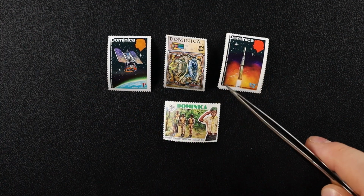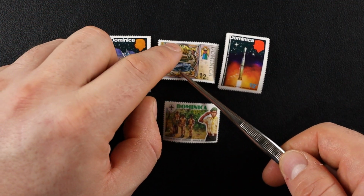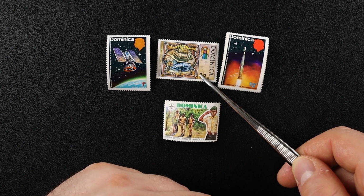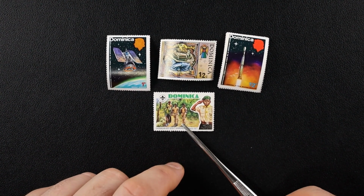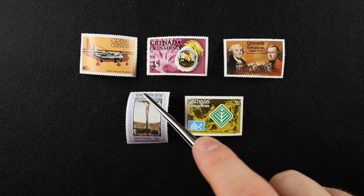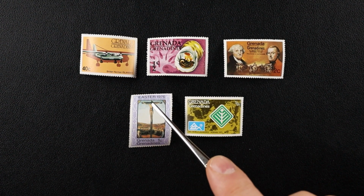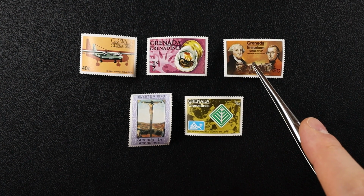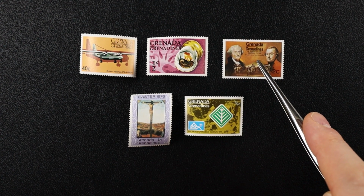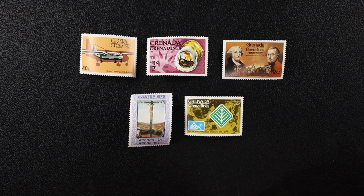Alright, this is Dominica. A couple of space stamps. These are pretty cool. Oops, this one's actually a horizontal stamp. I'm not actually sure. It says something. Whatever. I'm not going to bother identifying it. Boy Scouts. This is Grenada and the Grenadines. I got 5 stamps here. That one's definitely Jesus. Plane, pretty cool shell. Looks like George Washington. The surrender of Lord Cornwallis. Okay. And the 14th World Jamboree.